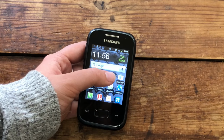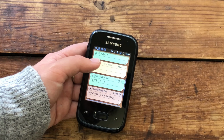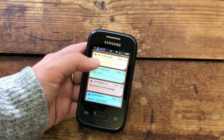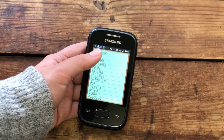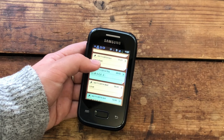Then we have memos. So this is basically like notes or whatever. We can just type up notes. I have a bunch of random things in here. And I remember doing this. I spent time on my phone, then I just typed down a bunch of names in like weird kind of styles. I don't really know why I did this. I guess that was just a pastime for me. Looking back, it looks kind of boring, but hey, I enjoyed doing this, so that's fine.